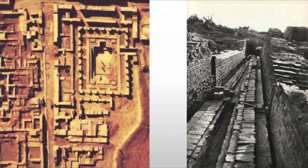Now, the city itself is laid out with the primary roads running north-south. The side streets will run east and west. The city itself is laid out more or less on a grid pattern. This is really common. It's actually really good for organization in a city.